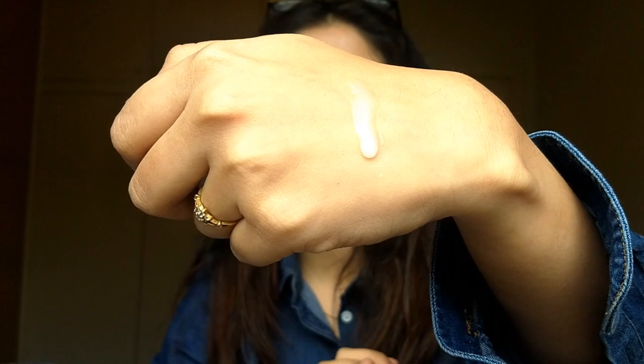Let's see its consistency. Now this is the serum. It has a floral fragrance to it, and it is really smooth and it absorbs well in your skin.